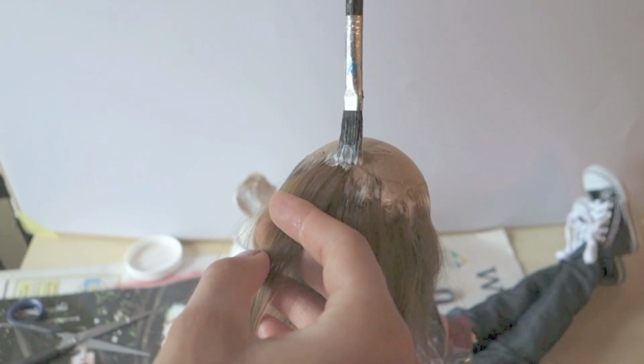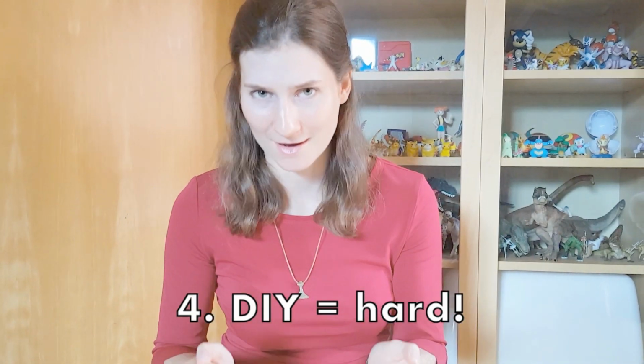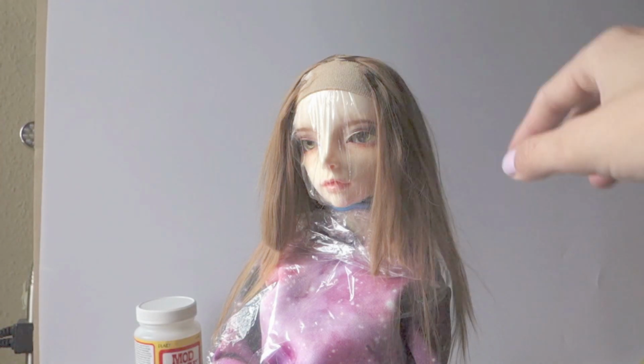Which brings me to the fourth lesson that I learned. DIY is worth it, but it's bloody hard. If you're going to be a customizer in this hobby, be it face-ups, clothes, accessories, wigs, whatever, buckle up because it's going to be a hell of a ride. Especially if you don't know anything in that specific field yet, if you haven't developed any skills yet.